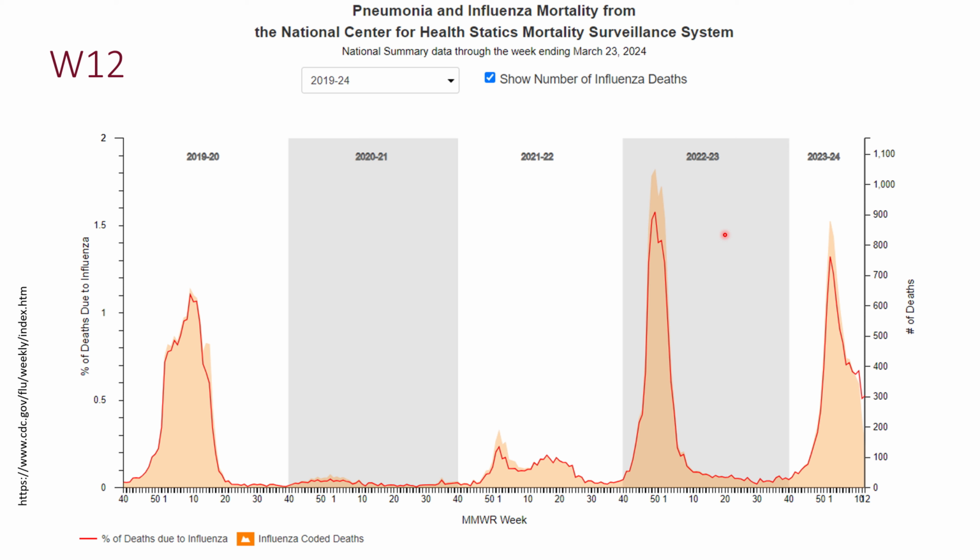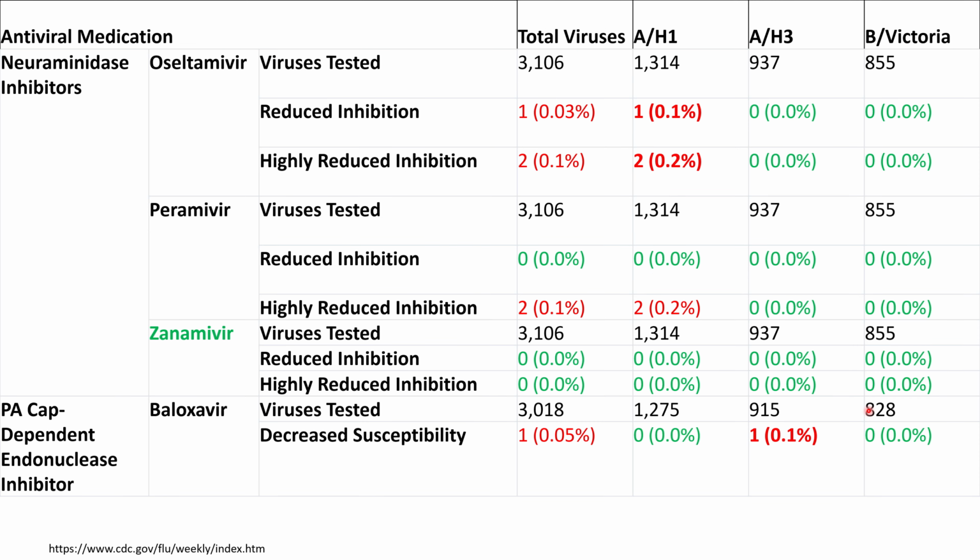In this graph, we are looking at the mortality rate. Essentially, we are looking at the past 4 or 5 flu seasons. And on the y-axis, we're looking at percent death. And you can see that the rate of mortality is going down as the flu season is coming to an end. It seems to be relatively less compared to last year. But again, the flu season is not over yet, so it is yet to be seen how it will conclude.